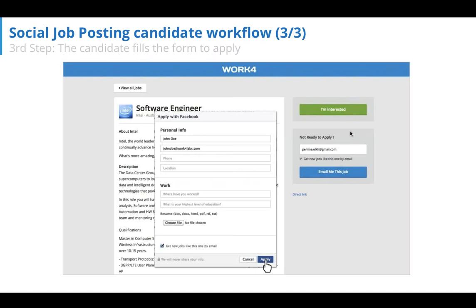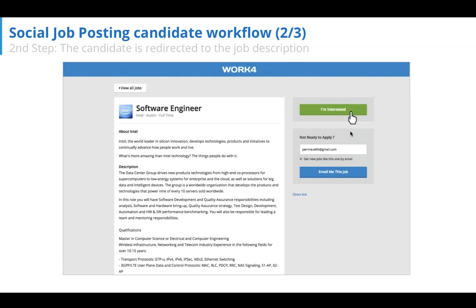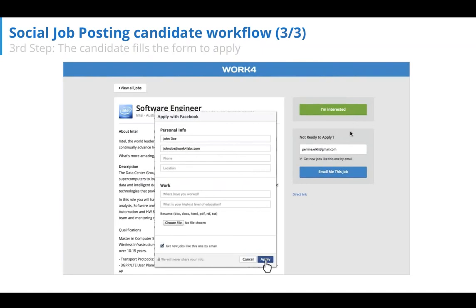This is synchronizable with most of the ATSs, application tracking systems that exist on the market. This makes us get rid of this workflow that you see here when you're a candidate. You click on the ad, you see the job description inside Facebook, and you are able to apply with a Facebook mobile compatible form. This workflow, this funnel, makes us get rid of all the steps that exist between the moment when the candidate clicks on the ad and when he really applies.